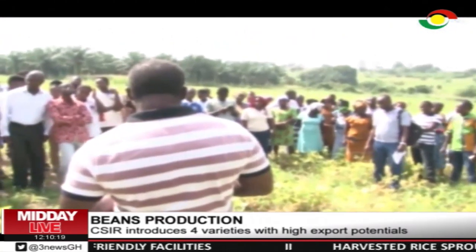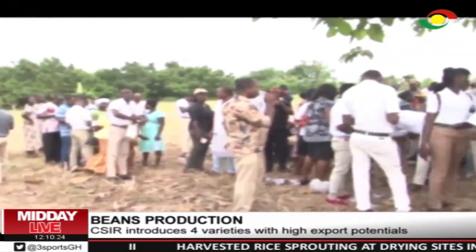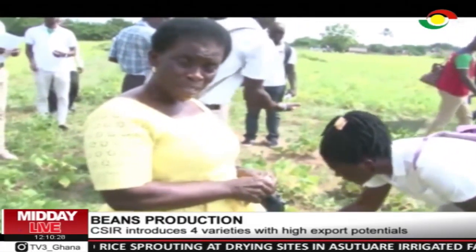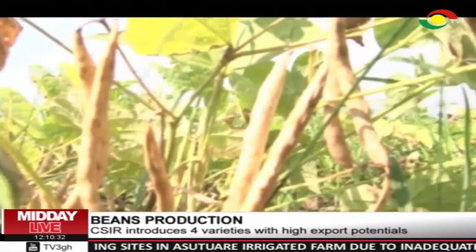Farmers are also being introduced to the new varieties to encourage them to grow the crop. Some farmers who were part of a field visit welcome the varieties, hoping they can access ready markets to go into cultivation. Such field days, demonstrations, exhibitions, and all sort of things are done to encourage farmers and other stakeholders to know what we have.